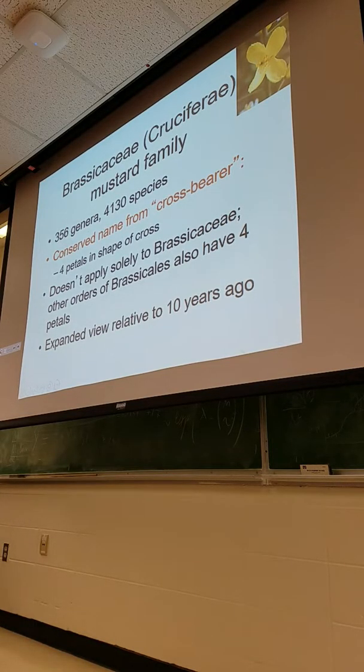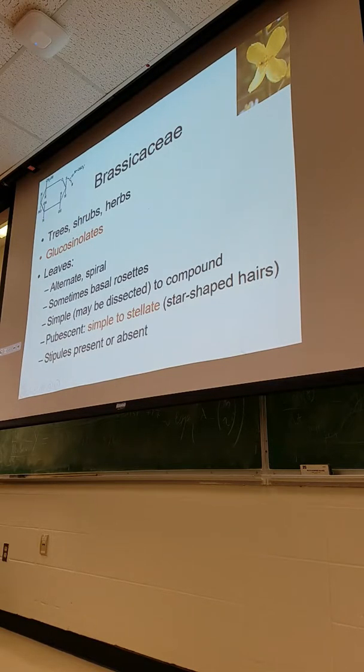As with a lot of new classifications, Brassicaceae has expanded quite a bit in the last 10 years with a lot of molecular data. So Brassicaceae has trees, shrubs, herbs. Of course, it has glucosinolates. The leaves can range from alternate or spiral. Occasionally, you'll have these basal rosettes. Does anyone know what Arabidopsis looks like? So that's a basal rosette, right? It's kind of just sitting at the ground and tosses out leaves left and right.